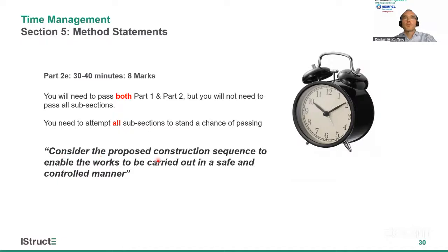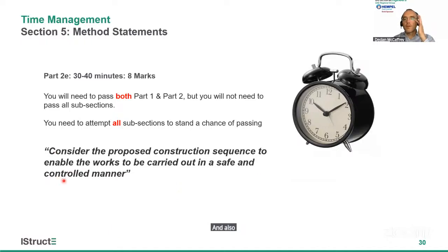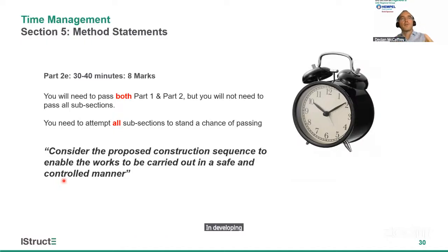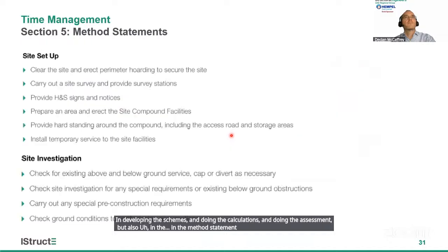Consider the proposed construction sequence to enable the works to be carried out in a safe and controlled manner. And also avoid generic statements. Like I mentioned earlier, your question will have something unusual in it, and you need to address that when developing the schemes, when doing the calculations, when doing the assessment, but also in the method statement.